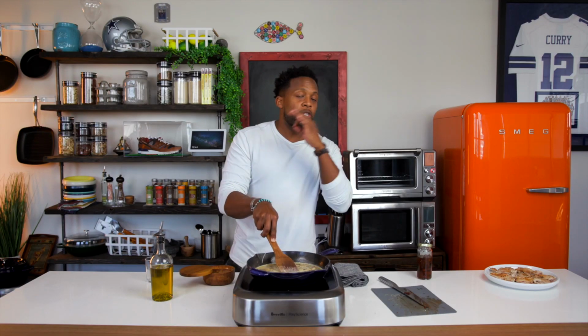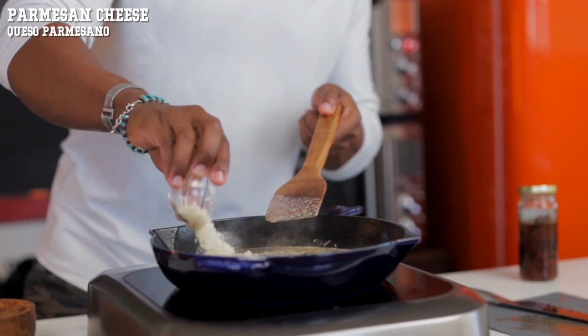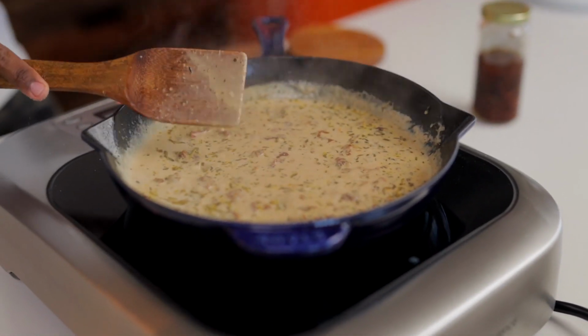Give this a light stir, and what we're gonna do is just continue stirring it, bring this to a simmer. Now, if the heat is too hot and it begins to boil, then turn the heat down. We don't want that. Last thing we're gonna sprinkle in here is some grated Parmesan. You can bring it to a light simmer.